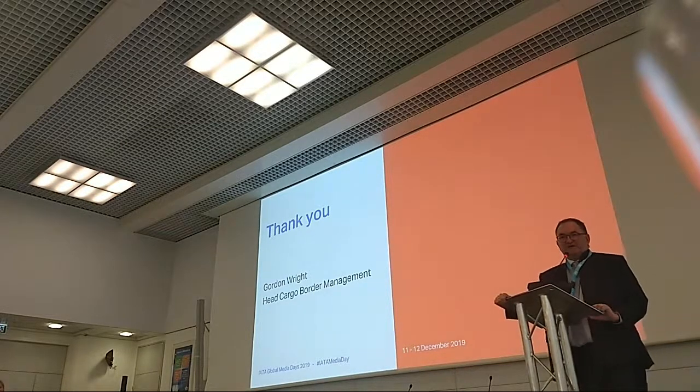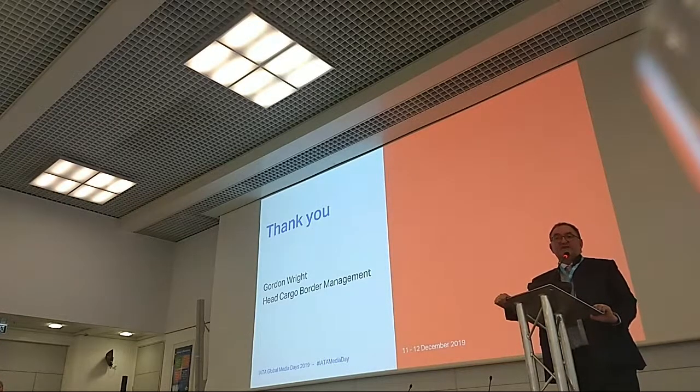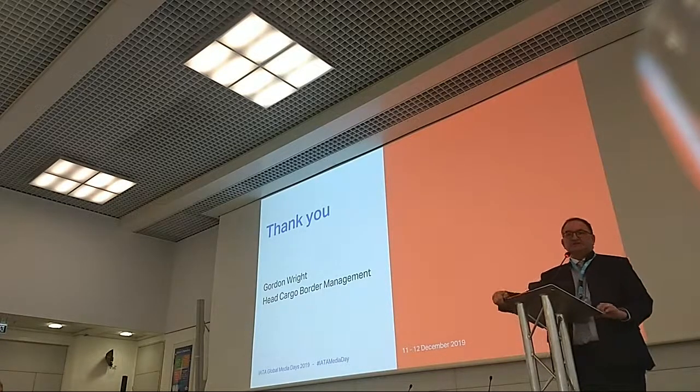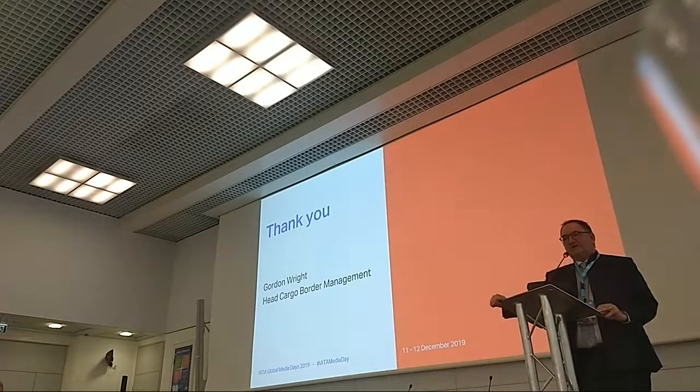Starting with the dog detection programs, the big increase has been in the US because of the removal of the account consignor program. The legislation was changed in the US to actually allow private sector companies to be established to undertake that activity. So a number of big companies have been established in the last year, predominantly to help manage the account consignor program.